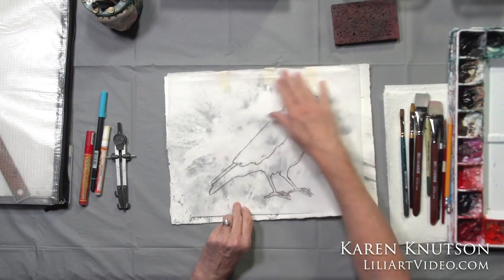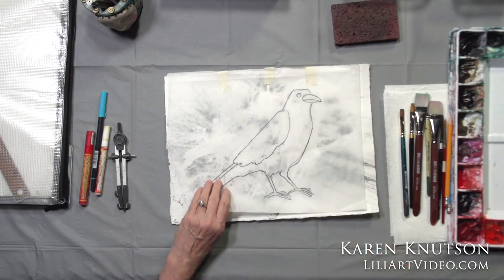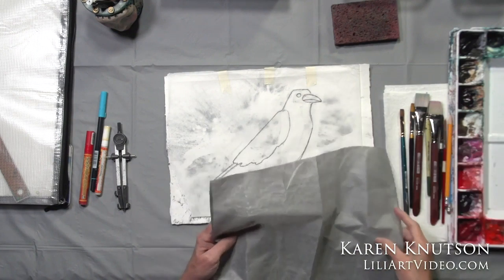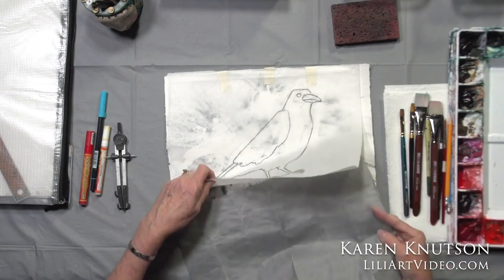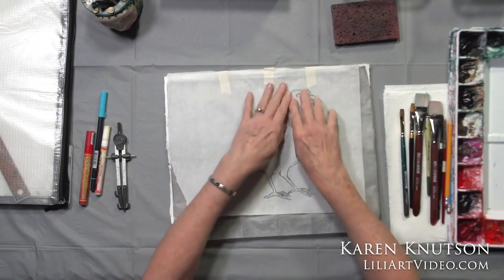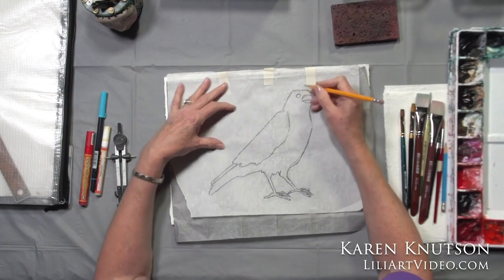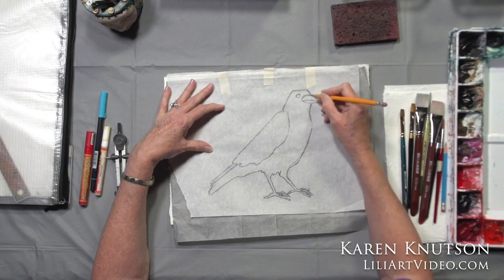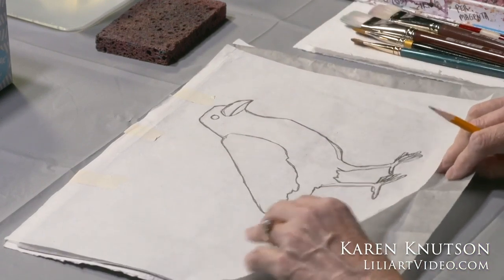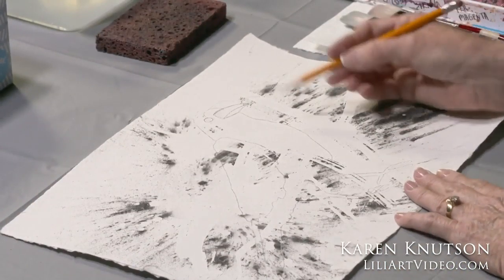So you position this in, and I put two tapes at the top of it. I slide my Sorrel paper, my graphite paper, underneath. The Sorrel graphite paper is my favorite because it erases easily. So now that this is taped in place, I slide this underneath and I just trace my bird. And for the sake of speed, I have it already traced. So here we are. Now my bird is traced.